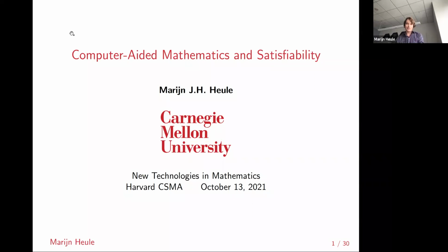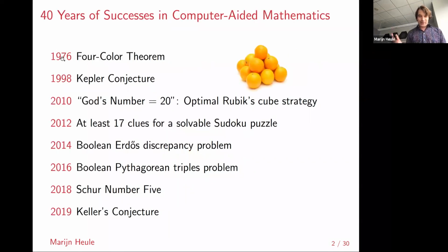Mike, thanks a lot for the introduction and also for the invitation. I'm very happy to be able to talk here about this topic, and you have such an exciting series on these new technologies. So I want to begin with just a very short list of the many successes of 40 years in computer-aided mathematics. And probably the first key result has been the four-color theorem. And some decades later, there's also the great result by Tom Hales, the Kepler conjecture.